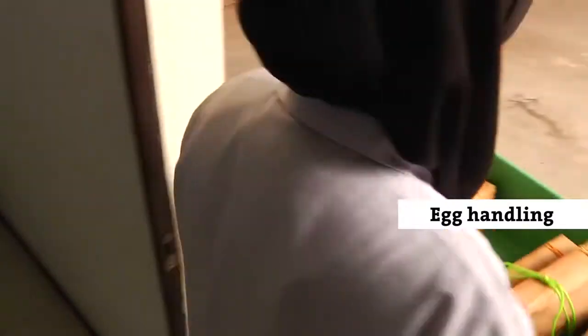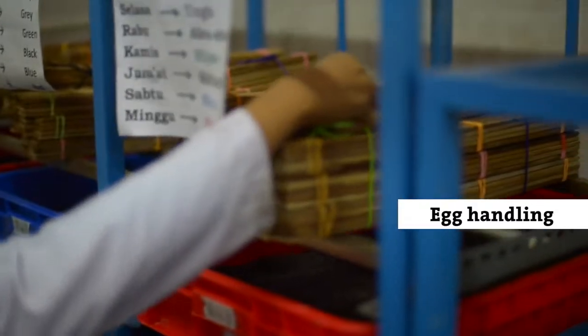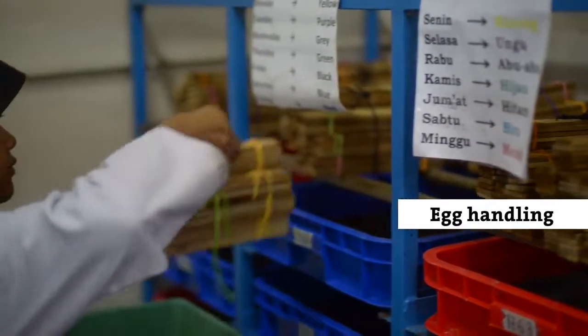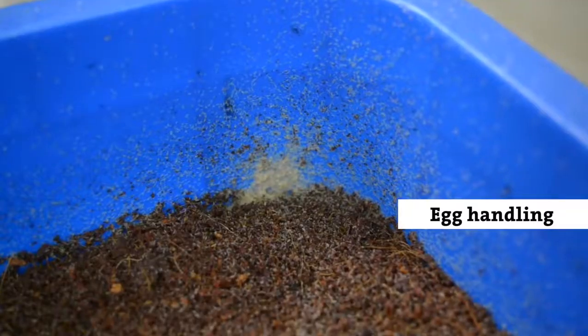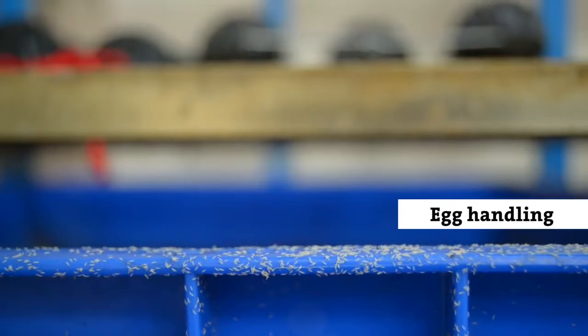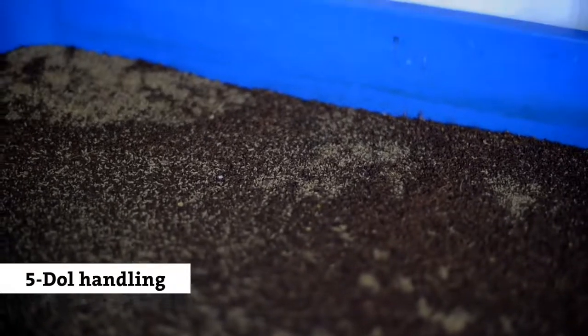We bring the harvested eggies to the nursery, where they are placed over a tray with feed. When the young larvae hatch, they fall into the feed, where they immediately start to eat. Due to the constant rain of hatchlings, we call this the hatchling shower. After 5 days of feeding, the young larvae, the so-called limadol, are ready for the waste treatment.